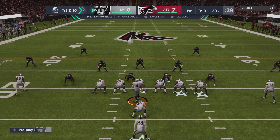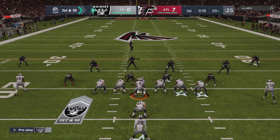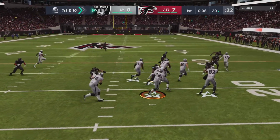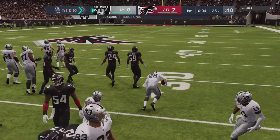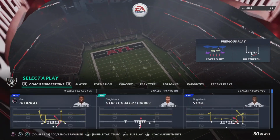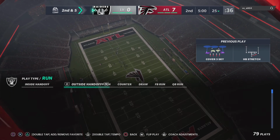Carr and the Raiders come up 1st and 10 at the 20. Now Josh Jacobs, who won a national title with Alabama, on this field. The safety, Keanu Neal, there to make the tackle. The ball carrier. After one, 7-0 on EA Sports. With the score, Falcons 7, Raiders 0.